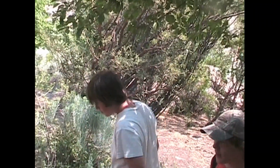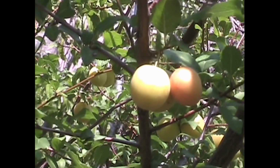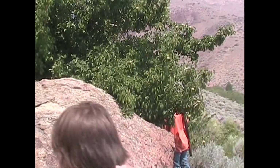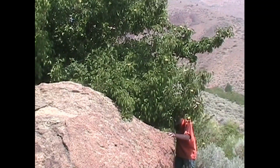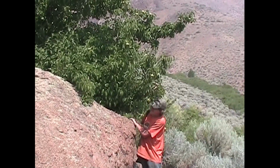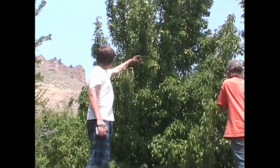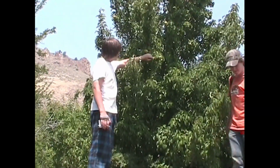The boys walk around in this many-tree orchard, finding different fruit. There's some little plums that are just starting to get ripe. And then the pear trees look as if they're loaded with pears, but they won't be ripe until about mid-September. There's several of them on the tree.